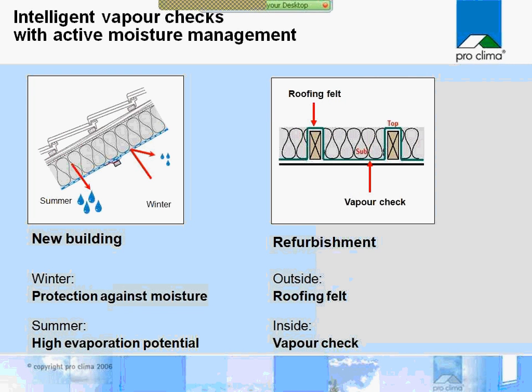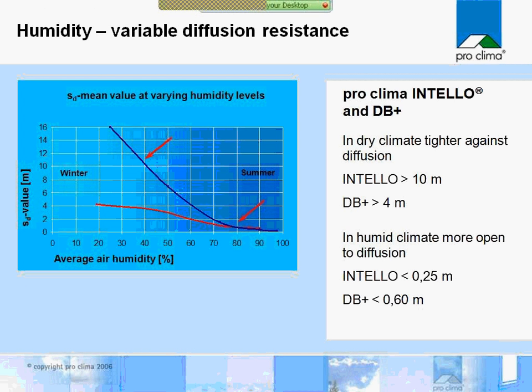The intelligent membranes we invented, produce, and supply have the ability to change the moisture vapor transmission rate. This means in new buildings in winter they protect against moisture because they are diffusion inhibiting, and in summer they are diffusion open and offer a high evaporation potential. In refurbishment they have on the inside the ability of a vapor retarder, vapor check, and on the outside the ability of a roofing felt. How does this work?